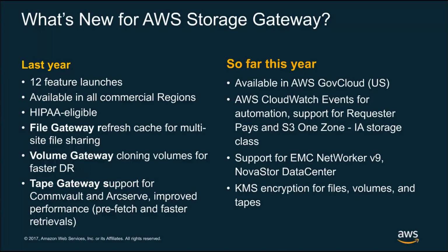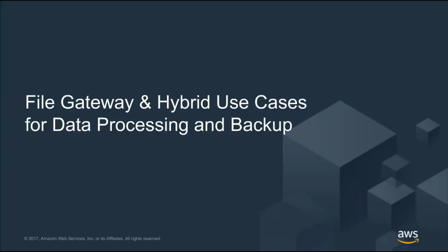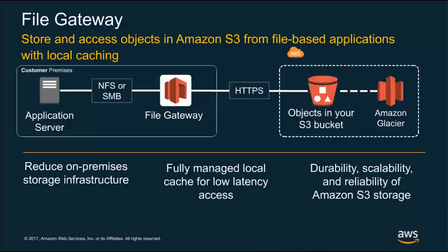This year, we also haven't slowed down. We expanded into our AWS GovCloud US region. We've added eventing to the service through CloudWatch events, support for additional backup applications, and support for encryption through our key management service, KMS. Let's take a deep dive into File Gateway first.